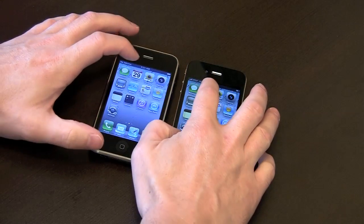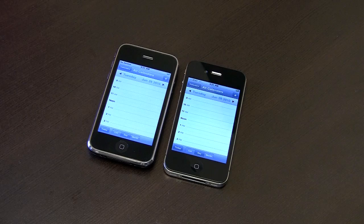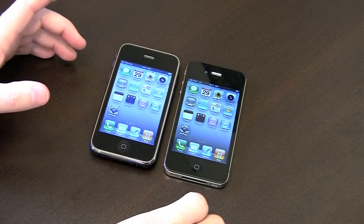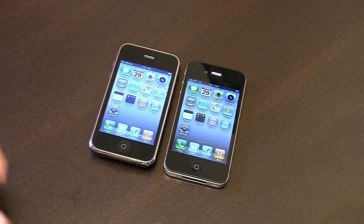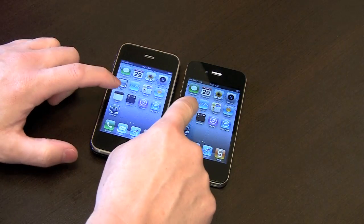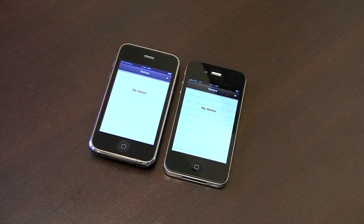Let's go ahead and open up the calendars and see what happens. And they both pop up almost identical in speed. Obviously, the iPhone 4 is just a hair faster. And let's see, what's one more app that would actually use a little bit of time to load? I guess let's try and open up Google. Let's not do that. How about the notepad feature? Let's see what happens. And identical speed.